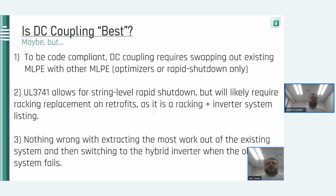But there's also nothing wrong with extracting the most amount of value out of the existing infrastructure you have on site. It kind of comes down to customer preference, customer budget priority, how reliable do they really need their system to be. And what I would say is, if you are AC coupling, just go with the most simple path. Do AC coupling because it's simple today. And then if the inverter fails down the road, the solar inverter, you still have the solar side of the hybrid inverter that you haven't even used yet to do your project refresh. Just don't get up on the roof to replace the existing roof mounted electronics until it is time to do so.